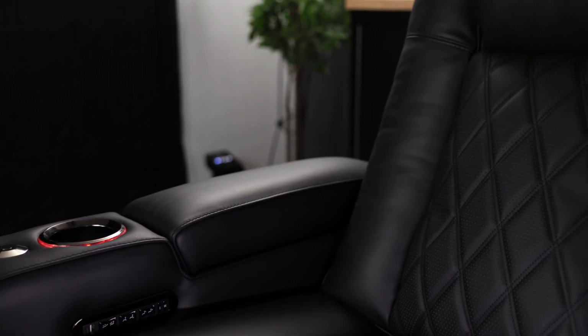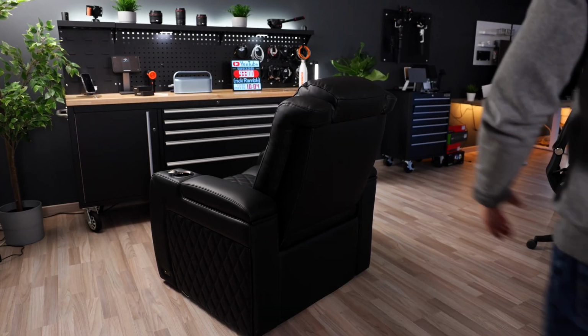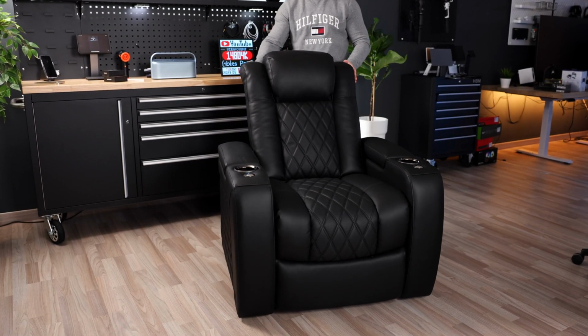It is covered in 20,000 grain Italian Napa leather all around. A lot of brands use leather in crucial parts like the seating and the armrests, and they use treated fabric on the rest of the seat to keep the cost down. But this seat is 100% covered in this amazing leather, which looks absolutely stunning. I love the diamond pattern stitching, and the leather feels very smooth as it has a matte finish. I don't like the shiny look some of the seats have, so this is perfect.